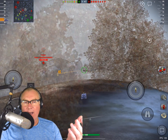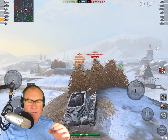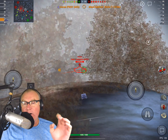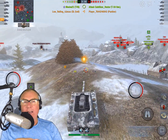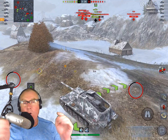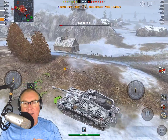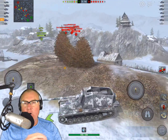Look at where I am, and look how much above the crest of the hill my gun is. Now, the one thing that does bring it down is its gun traverse arc is not great. You've got 15 degrees of gun depression, but you've only got 5 degrees left and 7 degrees right. Have a little bit of a red rack, baby. That's 12 degrees across. So you've got more gun depression straight down than you do left to right combined, which is a mind-blowing stat.